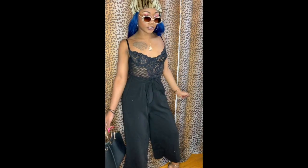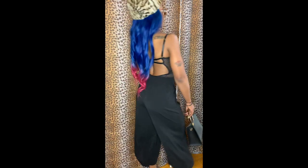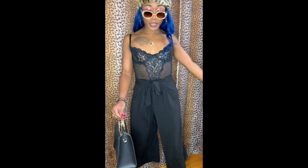Paired these with a cheetah heel. I think cheetah needs to come back. So we're here for the cheetah, if you can't tell. A little cheetah heel, cheetah hat, bring back some cheetah, if you feel me. This is what it's serving, sis.